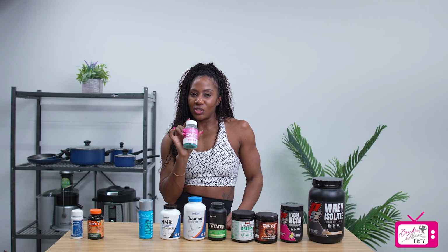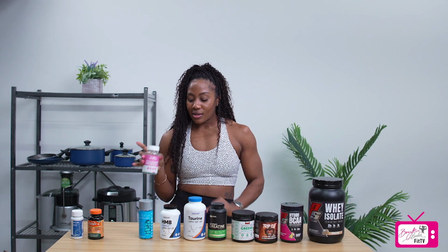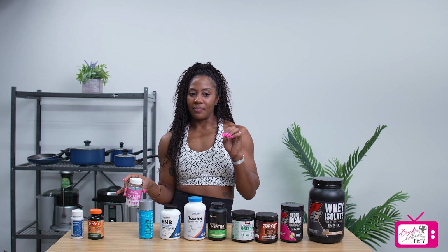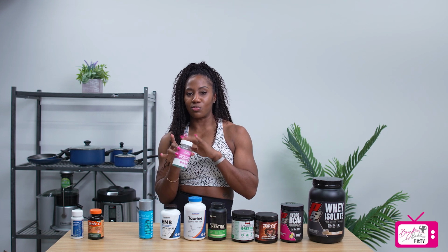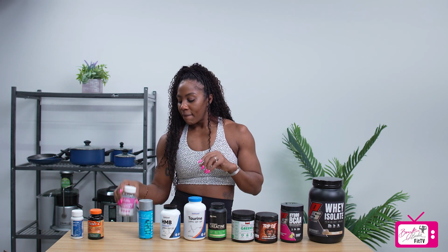But I feel like gummies are always fun, right? And tasty. So the fact that I get those benefits, I think the combination of these two have really been good for me. One is a beauty supplement, and this has been really great as a hormonal support supplement.